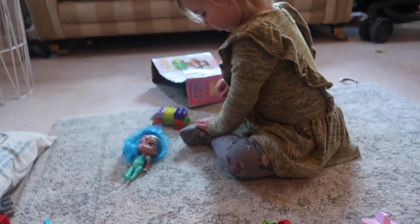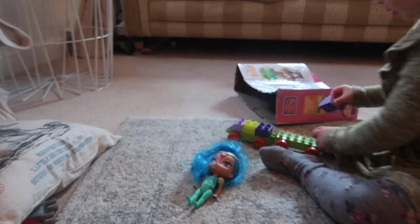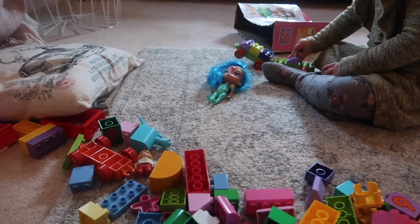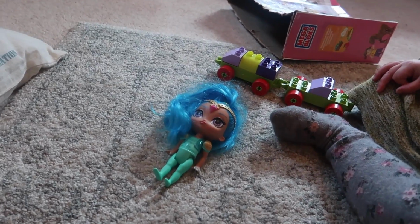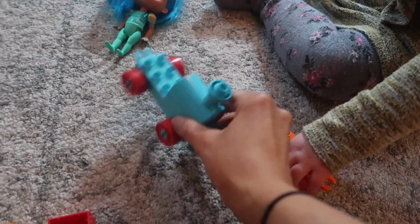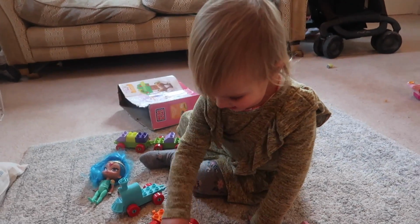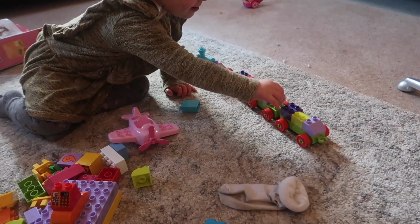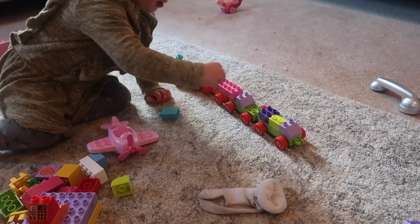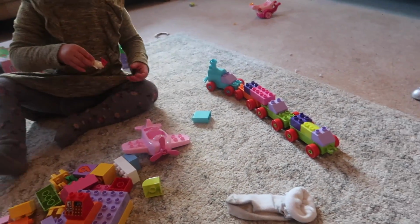This is a train, isn't it, Aria? You put the train bits on. Where's the front bit? Where's the big bit? Oh, here, look. We put this on, don't we? Oh, there's the front of your train then. What does the train say? Choo choo choo. Is the girl going to go on the train? Is she going to sit there? Can she sit down? Oh yeah, she can. Good girl.